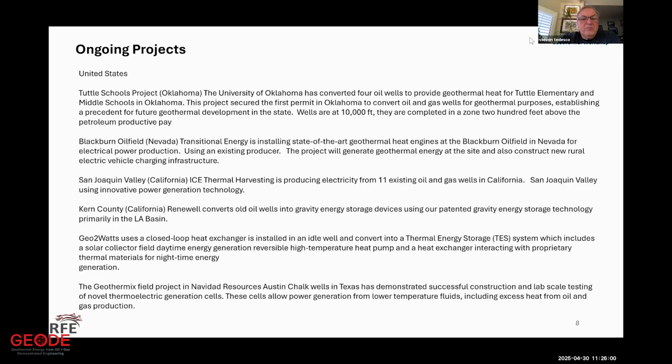The Geothermex field project using Austin Chalk wells, I assume they're horizontal, has demonstrated construction and lab scale testing. One of the issues in converting oil and gas wells, which we'll get to later, is if you're using an existing zone, let's say the field is producing, then you assume the operator has an oil and gas lease.